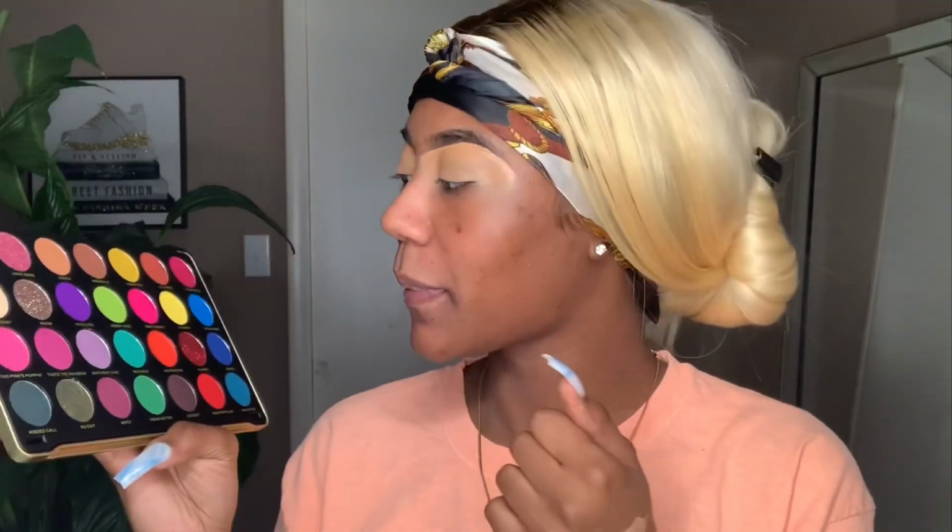Ooh, this makes me wanna do a blue look just to match my nails. But I already did blue. But I already know the type of look I'm about to do. So I'm gonna be taking Fruit Punch right here, and I'm gonna put this all over the top of my eye. And I'm gonna be using a new Morphe M504 brush.